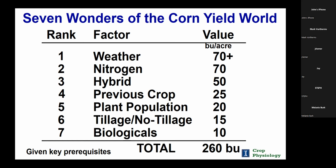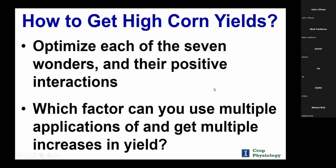So here's the key. How are you going to use this concept to grow more than 260 bushels? Well, remember, I told you all 7 of these things interacted with each other. Boy, that's what makes crop production such a challenge. I mean, think if you had 7 kids, how many fights and alliances they could get into. So these 7 things are interacting with each other. And so to grow more than 260 bushels, you have to optimize each of these and their positive interactions. You need to get some of them to work in synergy.